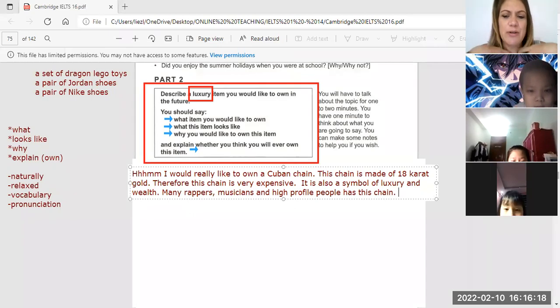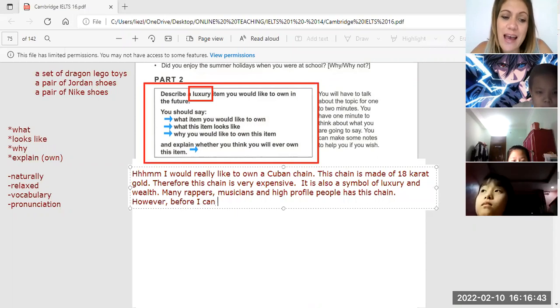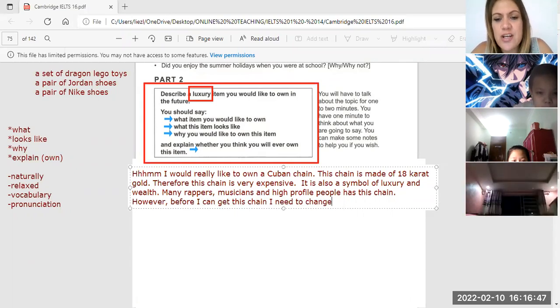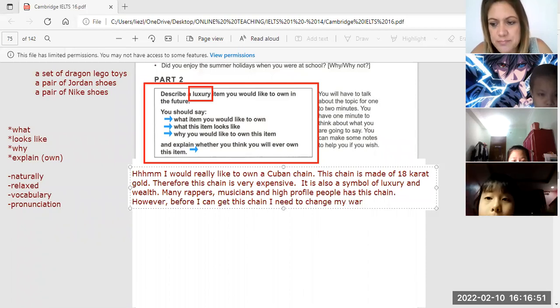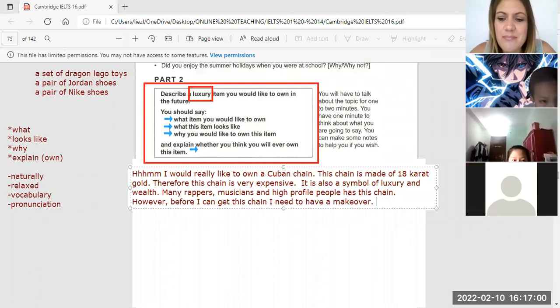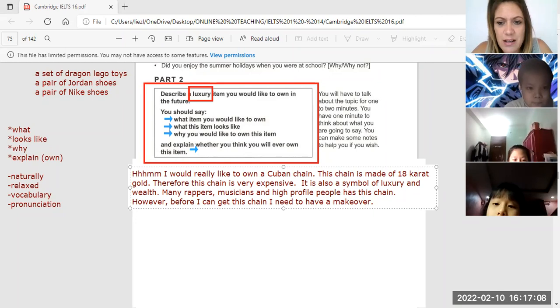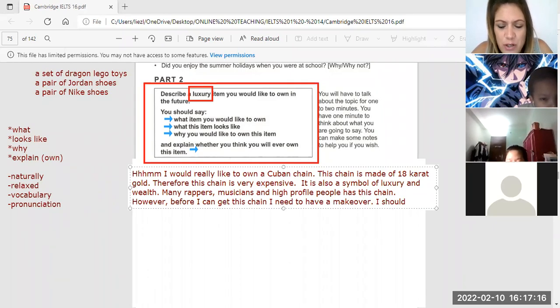So I want this 18-karat gold chain around my neck because all the high-profile people, the celebrities, rappers, musicians, the wealthy people in Hollywood wear this chain. It shows that you are wealthy. It shows that you are fancy, luxurious. However, before I can get this chain, I need to have a makeover. You can't just wear this chain with any clothes, okay?